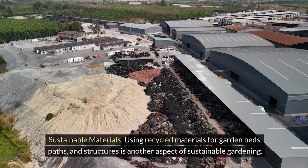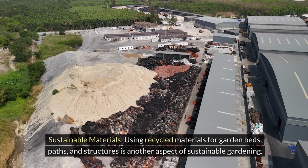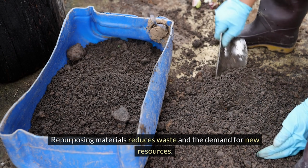Sustainable materials. Using recycled materials for garden beds, paths, and structures is another aspect of sustainable gardening. Repurposing materials reduces waste and the demand for new resources.